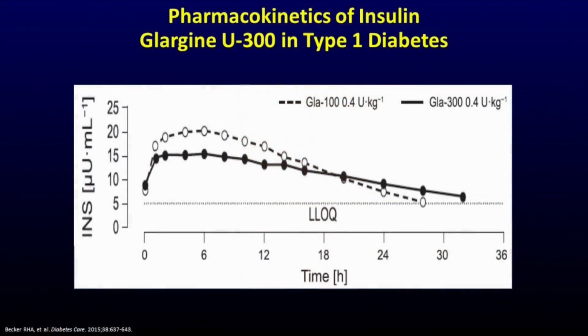So if you look at the pharmacokinetics, here's an example of comparing U100 with U300. Exactly the same molecule, but the U300 has less of a peak and a longer duration of action. What that means in practice, less of a peak means you're less likely to get hypoglycemia at those earlier time points, which might be important to patients who get hypoglycemia during the night. And as we see from clinical trials, that has actually made a difference in trials.